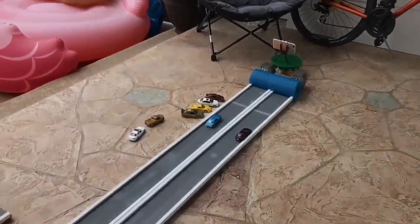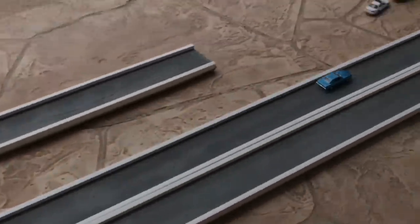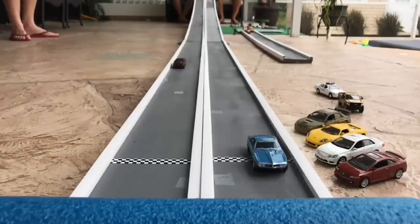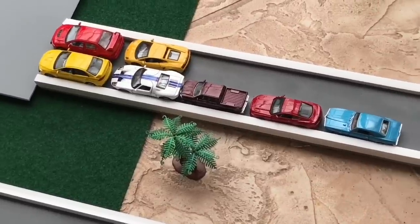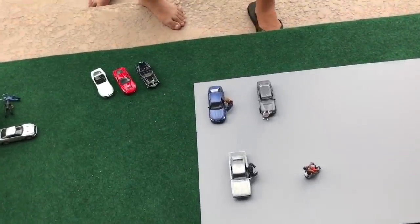There comes the Camaro. Wow, that Firebird's fast. Manny with five cars moving on to the finals. Josh with two. Manny, next pick.